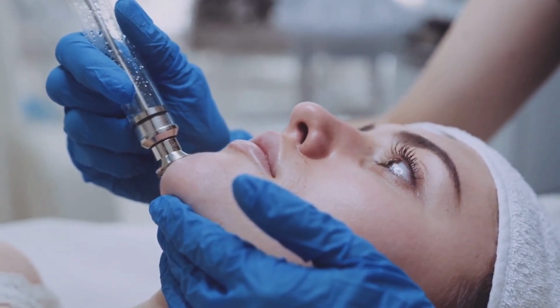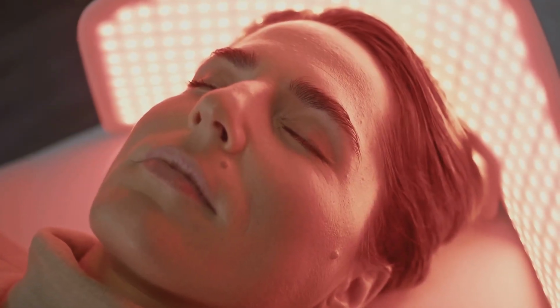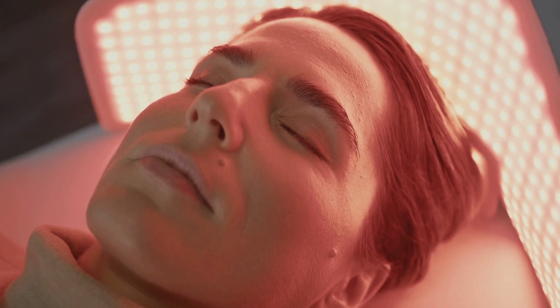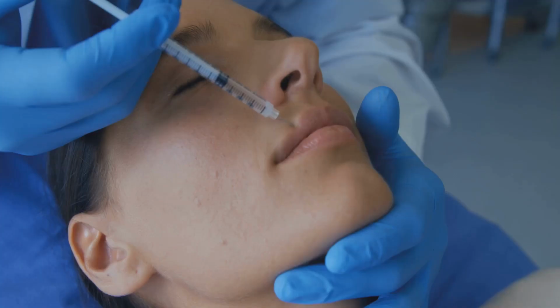Like with the vampire facials, the CDC advises those looking to get Botox injections to research the treatment provider beforehand, and to make sure that the Botox being used is FDA approved and purchased from a reliable source.